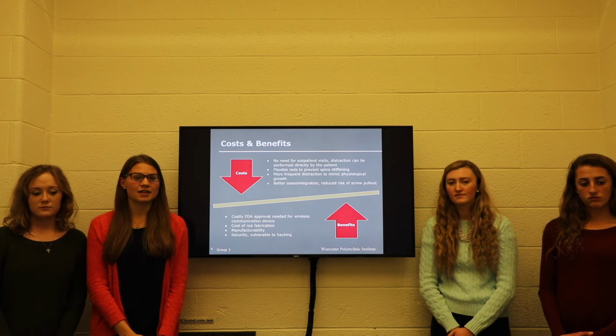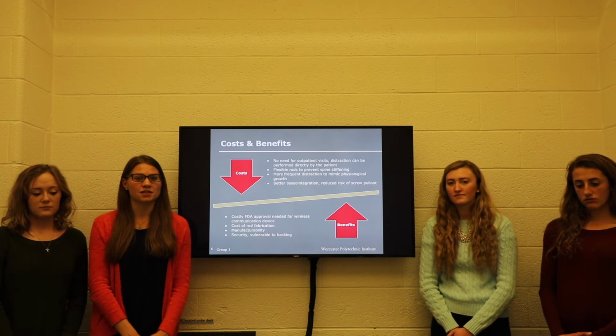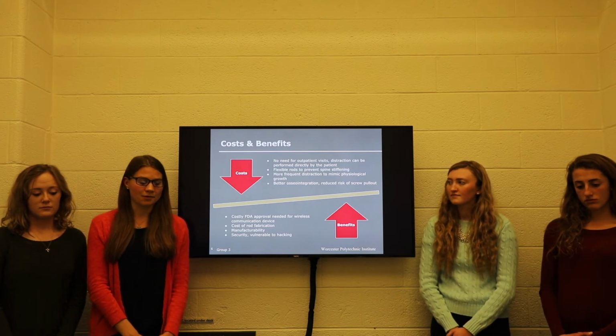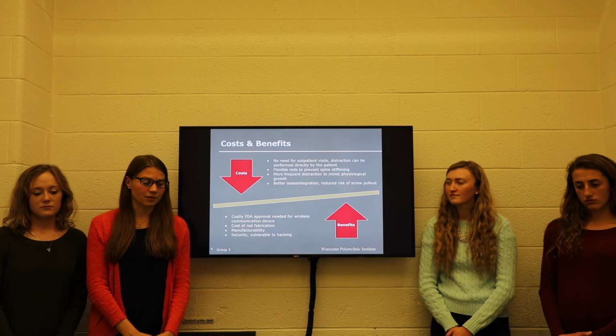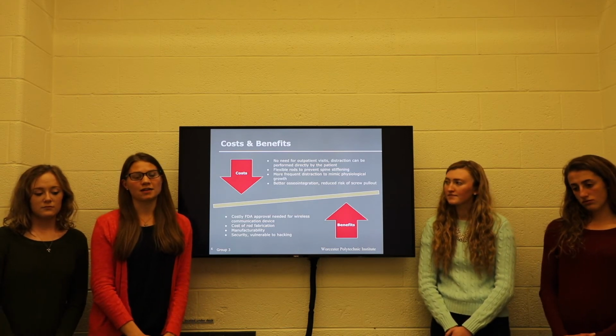Some of the cost of our device is the FDA approval that may be needed for a wireless device, as well as the security problem that comes up when we're using wireless devices that could be vulnerable to hacking. There's also the manufacturability as well as the cost of the rod that needs to be taken into account.